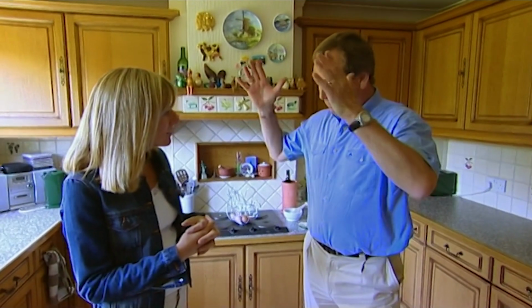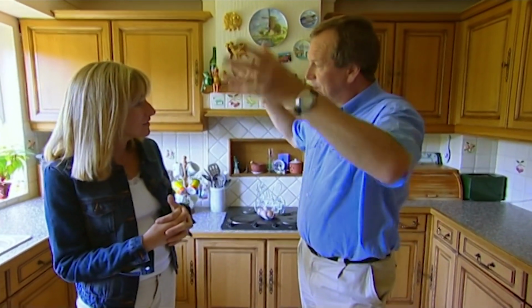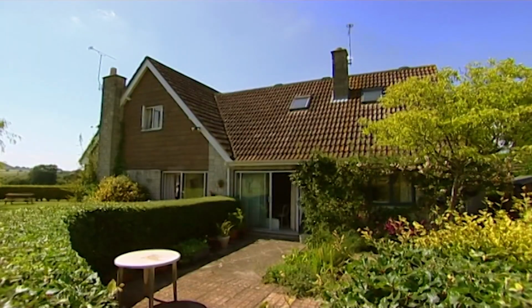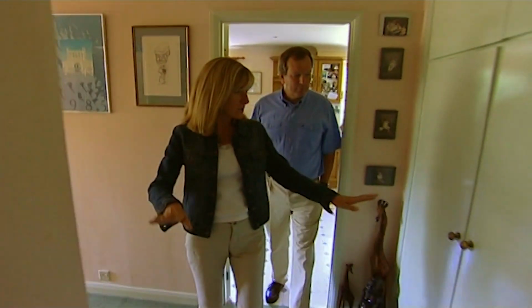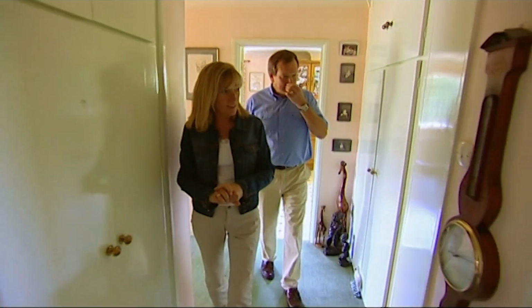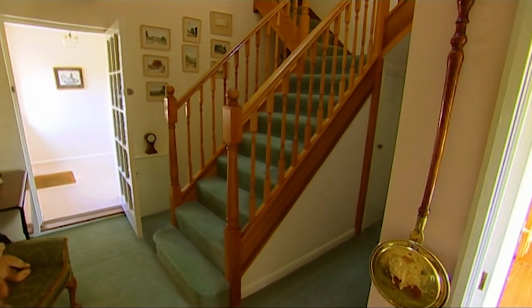So when was the original house built? It was built in about the mid-70s. Right. As a bungalow. Yeah. And then it had a steel cradle put up to put the upstairs on. Right. And then the annex was added on afterwards. So we're coming down the hall and noting very good storage. Lots of cupboards. So we've got the stairs going up there in the main house.